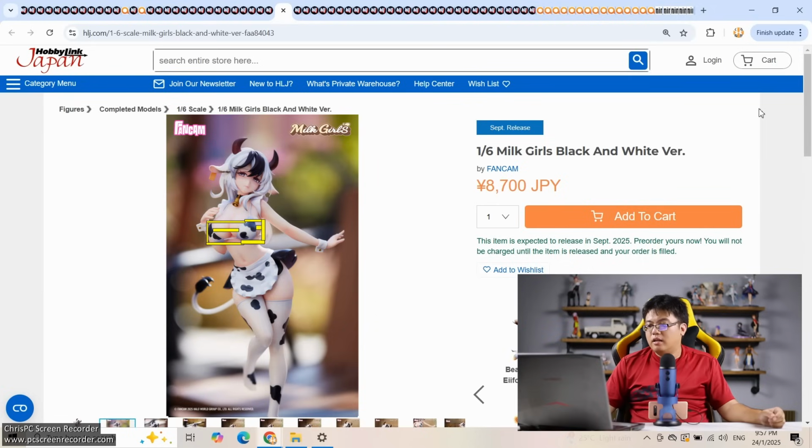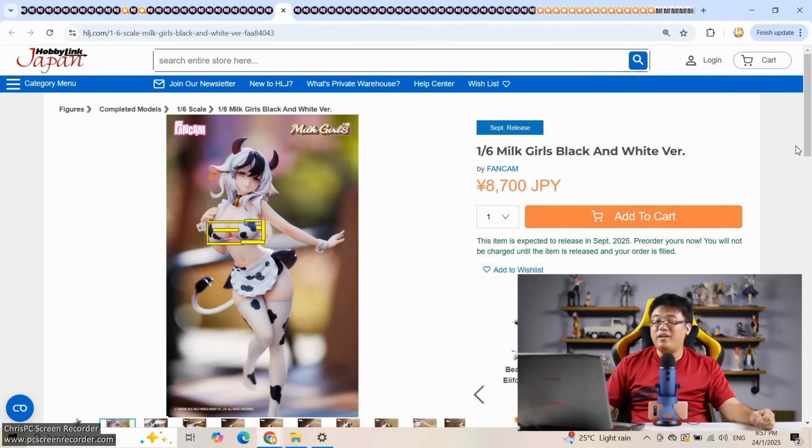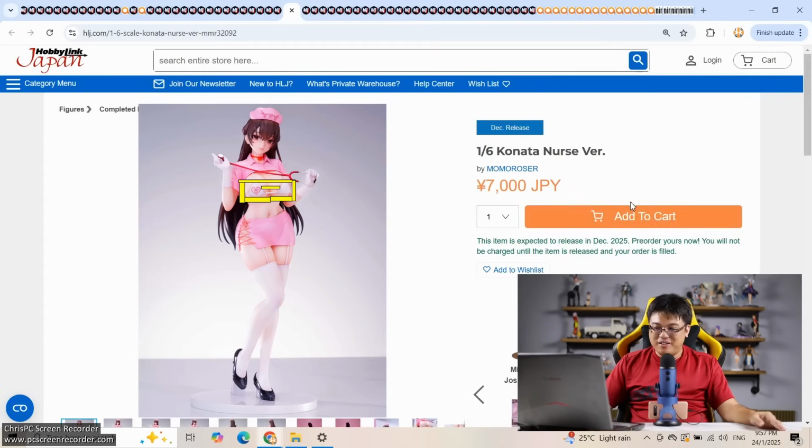That's what I think. Well, I have a cow bikini figure to unbox and review in February, and that one looks way better than this one. Which figure is it? I'm not telling you guys yet. Yeah, the figure has already arrived in my studio. Okay, yes, original art figure by a Chinese brand that I'm buying for the very first time, but I'm not revealing which figure that is yet. Okay, moving on to the next one.